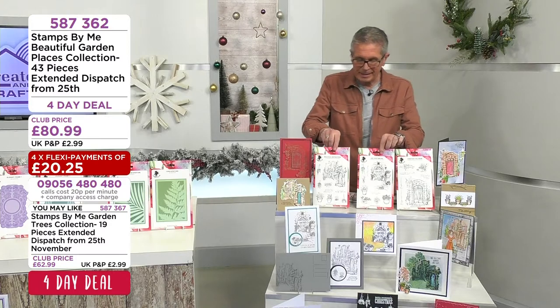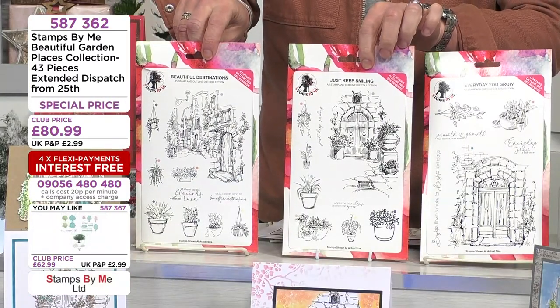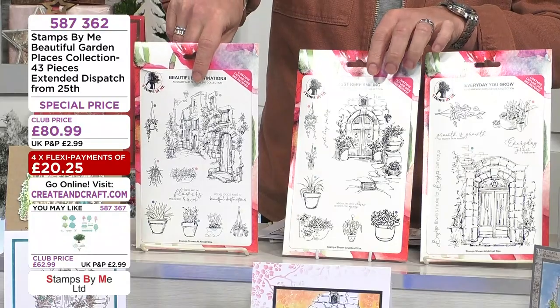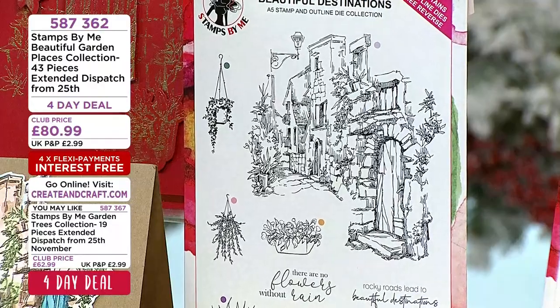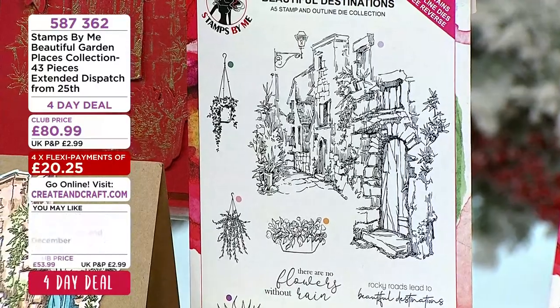And just to show you again exactly what you're going to get, everywhere you see a dot on the image on the front, not only is it a stamp, but it's also a die to cut out that stamped image as well. I'm totally with Tony when I said that's probably my favourite image, that one there, because it's got that depth, it's got that perspective. It takes me to Greece. That's one of my favourite places to go on holiday. It could be a little Greek roadway or whatever, or pathway.